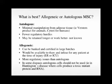We have Cytori for humans, kind of doing the same thing, except it's not allowed in the United States. All of the European countries are doing that. Fewer regulatory hurdles, and your own cells maybe retain longer or work better. This really isn't known in humans.